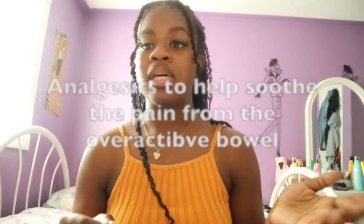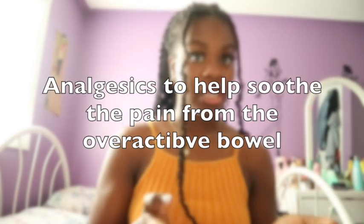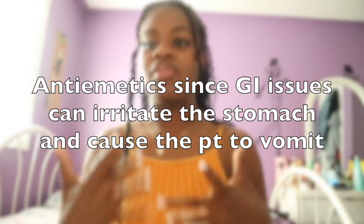We also want to think of pain, right? Because obviously an overactive bowel that's inflamed could cause some pain for the patient. So they might need some analgesics. They might even need antiemetics if they start vomiting because their bowel is so overactive and manipulated.